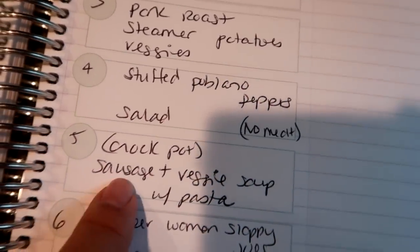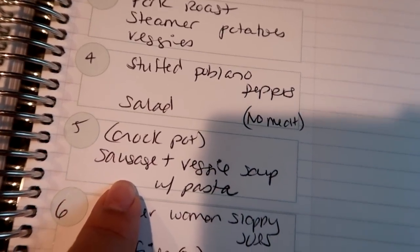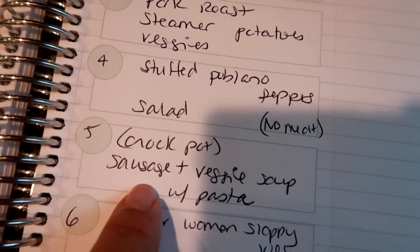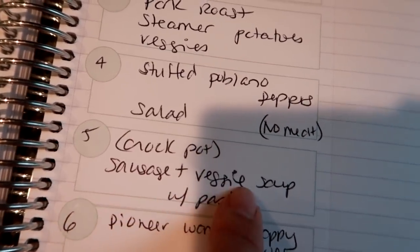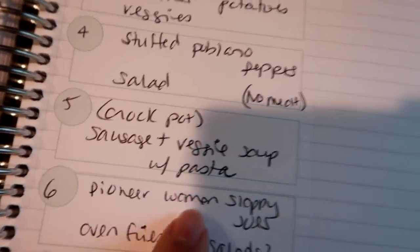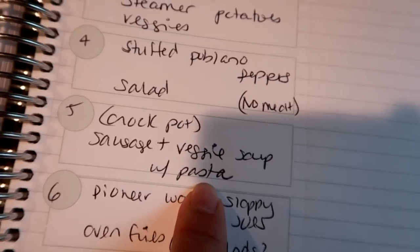I do want to do a crock pot meal one night next week with a sausage and veggie soup that I make all the time. It's just ground sausage with any veggies I need to use up, some chicken broth, and some tomato sauce. It's really easy. All I'll have to do when I get home from work that night is boil a little pasta.